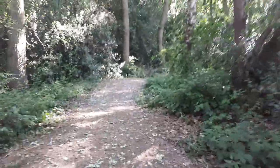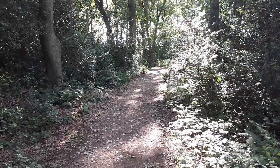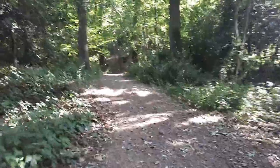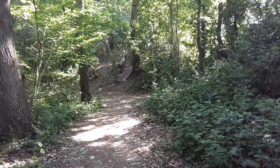Let's carry on this way. I think we're supposed to go this way. Let's see how this all works out. Now we should be somewhere nearby, somewhere we visited yesterday. Might just be around this corner, in fact.